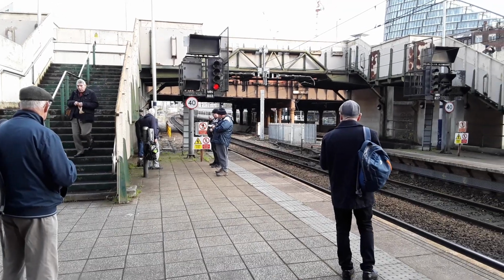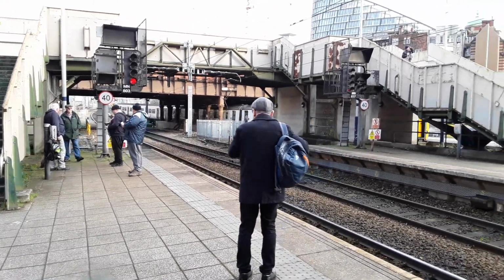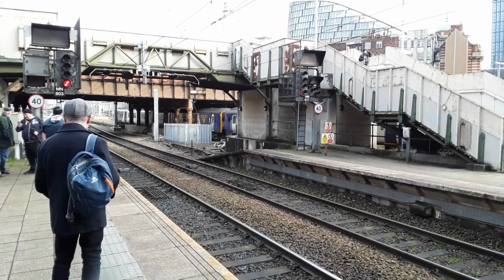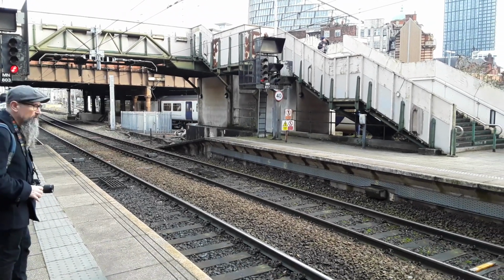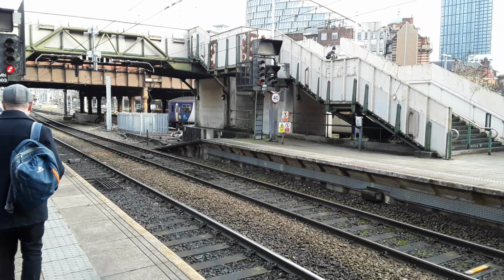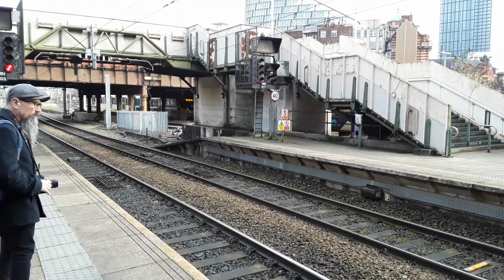Okay, the next train to arrive is a terminating Northern service from some far and distant land, worked by 156455, bringing with her one of the 150s. As there is another 156 sat just at the top of the crest, 150222 was on the rear of this. As there goes another Metrolink tram that is not in service.